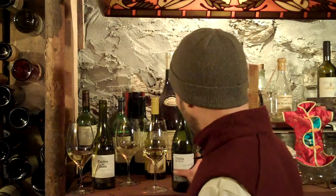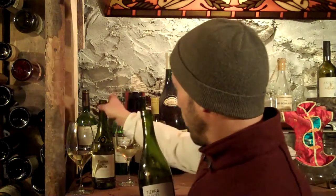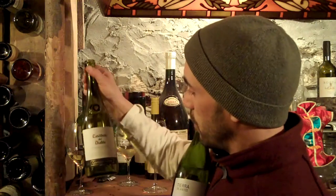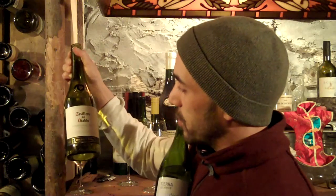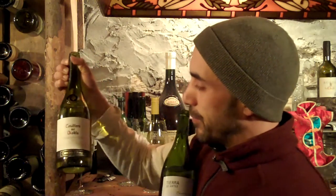Here we have a couple of bottles. Because it's Chilean, I looked for Chilean stuff, and what was right in front of me at the little store I was in was Casillero del Diablo. This is a Chardonnay 2010. This is a label that I'm very familiar with, and I've talked about it before.